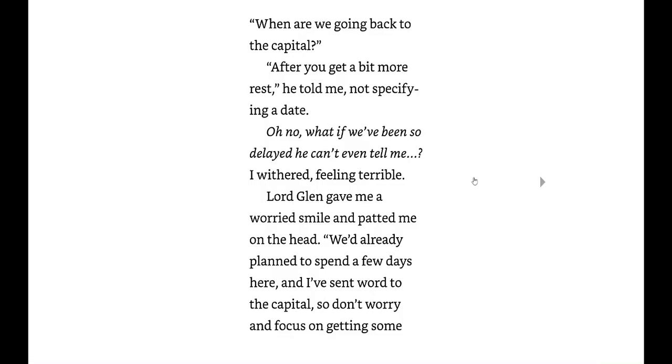When are we going back to the capital? After you get a bit more rest, he told me, not specifying a date. Oh no, what if we've been so delayed that he can't even tell me? I withered, feeling terrible. Lord Glenn gave me a worried smile and patted me on the head.